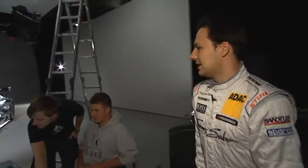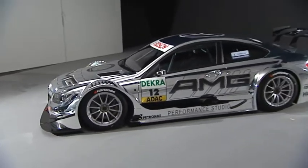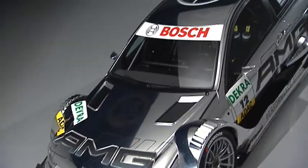Hi. As you can see, we're doing the photo shooting for the new DTM car for 2012. I'm just going to stop things for a minute so we can go and have a look at the car and show you some of the new things we have. The biggest difference is that in 2012 we're going to be using the Mercedes-Benz C-Class Coupe, the 3-door car, as opposed to the 4-door C-Class we're using this year.